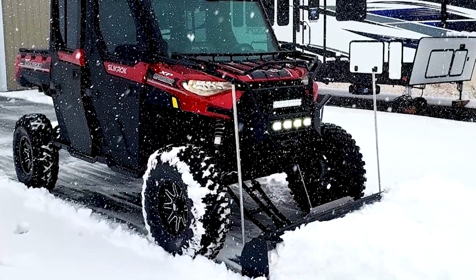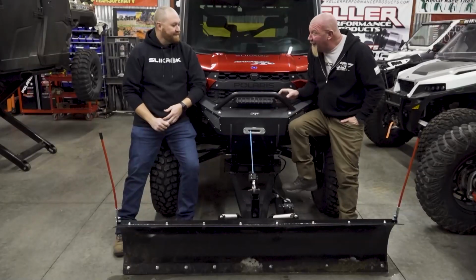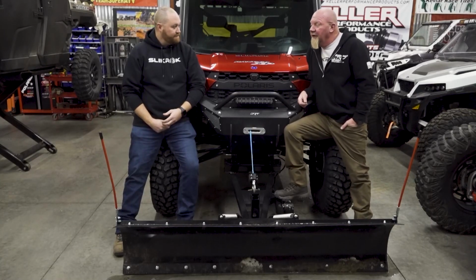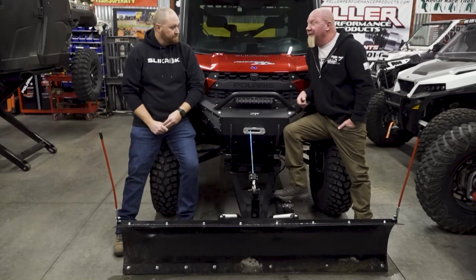Yeah, wind's blowing. Do you ever feel bad at that point? Yeah. Sometimes you go over and you plow your neighbors out because it's just fun. And honestly, I like it when it snows because I like pushing snow now. Yeah. I used to dread that. I don't like snowblowers. I don't like shovels. I'm lazy by nature. But this setup, I'll go plow the whole neighborhood. I don't care. It's fun.